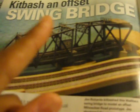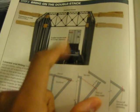It shows you how to make a kitbashed offset swing bridge. I think that's really cool. Shows you step by step how to do it, and that shows the clearance for double stackers and commuter coaches and whatnot. A whole bunch of details.